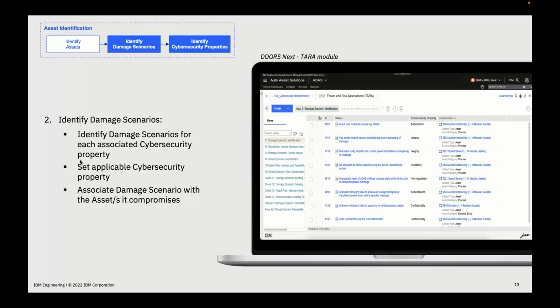Continuing with asset identification, the next step is where you identify damage scenarios. In this step, you look at the diverse consequences or undesirable results due to a compromise in the cybersecurity property of an asset or a group of assets. For each damage scenario identified, you look at the processes, the data stores, etc., and identify the impact of the damage.